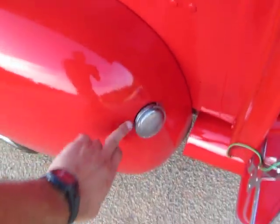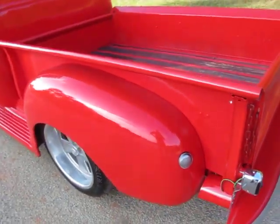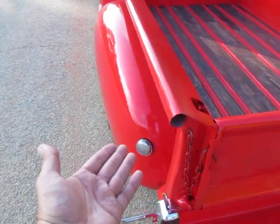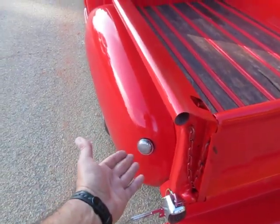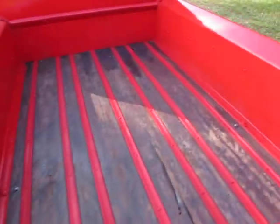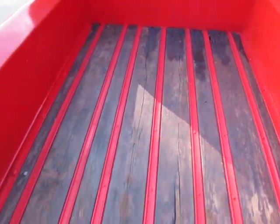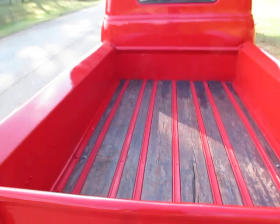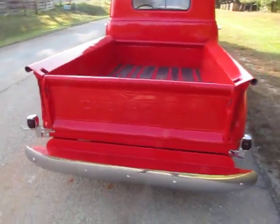Tank's been moved to the back. That was done nice and tastefully. I actually like that. I personally prefer to have the filler in the rear of the fender than in the middle of the bed. So this is old, reclaimed barn wood, and it's all freshly been painted back here, and it really looks great.